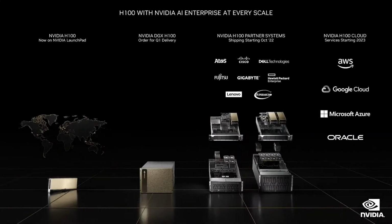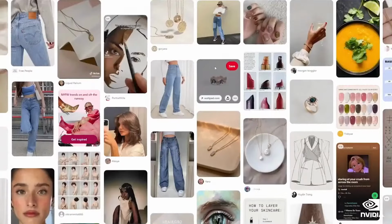Hopper H100 is the new engine of the AI factory. H100 is available now on NVIDIA Launchpad. DGX H100 systems with NVIDIA Base Command orchestration can be ordered now. OEM partners will ship H100 systems starting next month, and all major cloud providers are making H100 available in just a few months. Hopper is in full production.